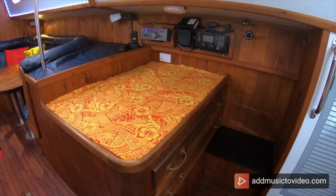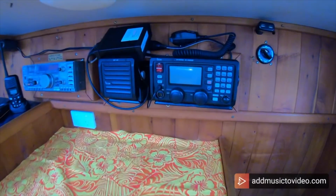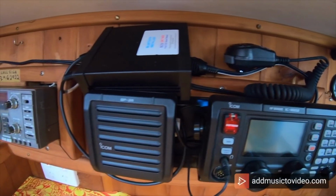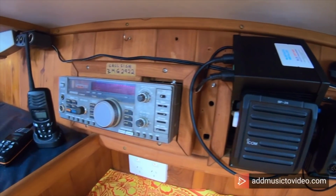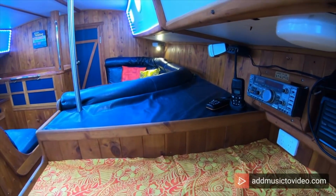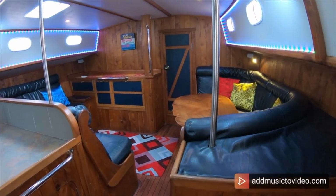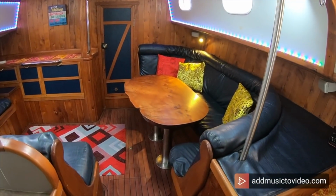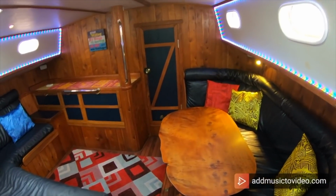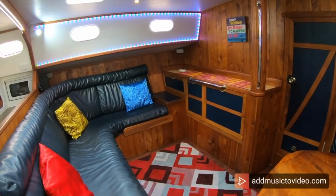Navigation table has the single sideband radio with the Factor 4 modem. Lots of drawers underneath the navigation table. Old Kenwood receiver. Lots of storage underneath the seating area, underneath the floor. Stainless steel tank underneath that CT.